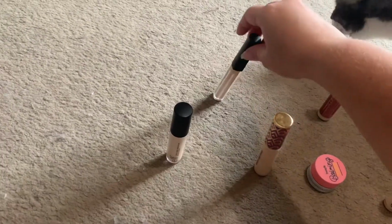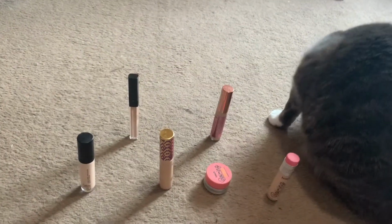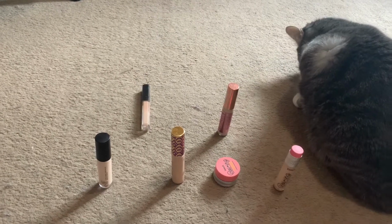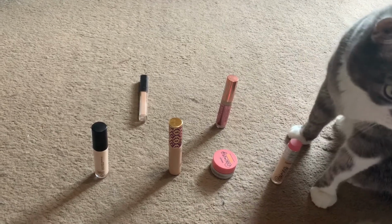What if I stand them up? Because then you can knock them down. What do you think now, Belle? Oi, never mind the carpet. Which one? Okay, there we go.